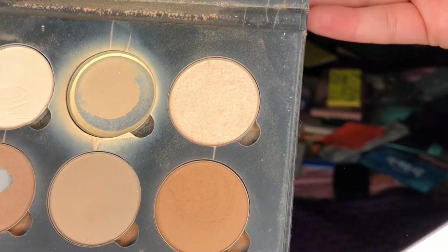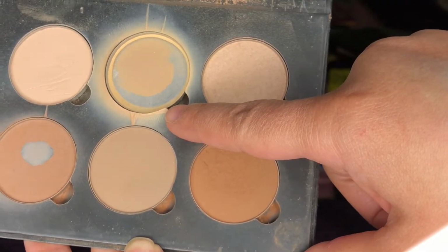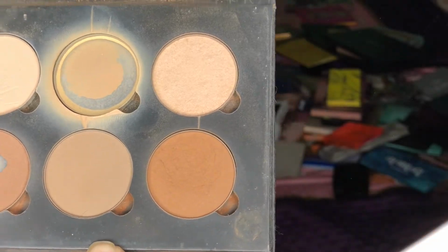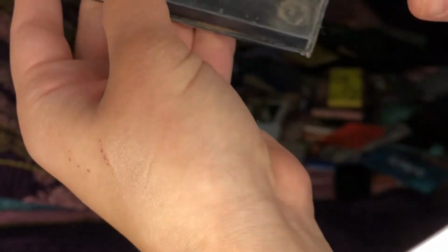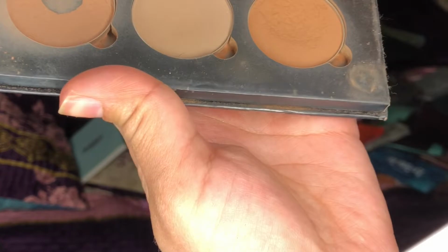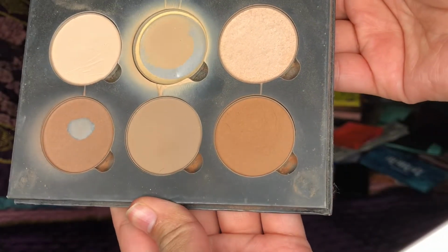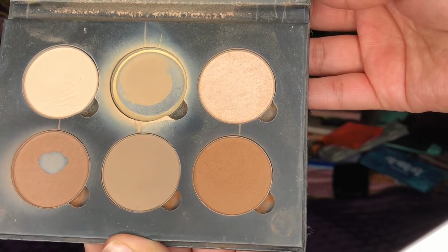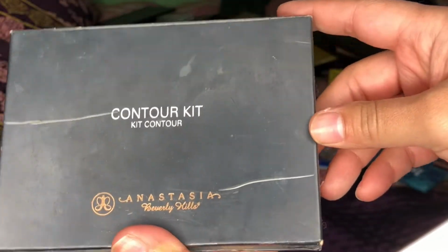See, and it came with, I really love the yellow powder that came in here to set my under eyes with, actually. But yeah, these were the tones I used to contour, and then it came with the highlighter. But yeah, you can tell now that the highlighter is not really shimmery like the highlighters we have today, but I really loved it to contour with. So yeah, I'm gonna have to get rid of this also as well. But it was a really nice contour kit.